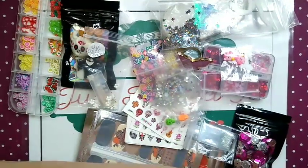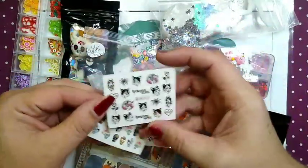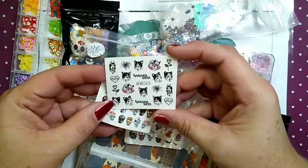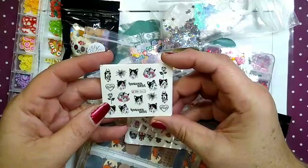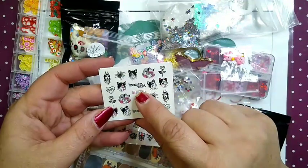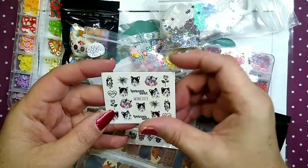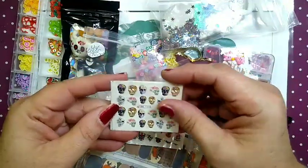I'm going to save my box. Here are two more water decals. Those are cute. The girl like a cat. The rose. It's got fire inside of the heart. I don't know what this says. Oh, how frustrating. More skulls.